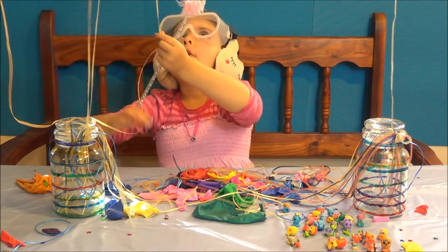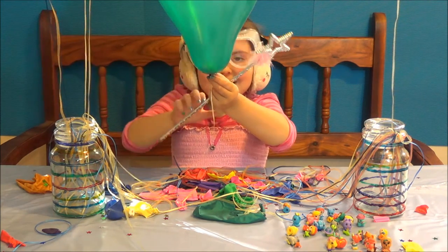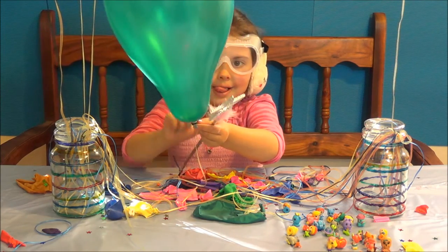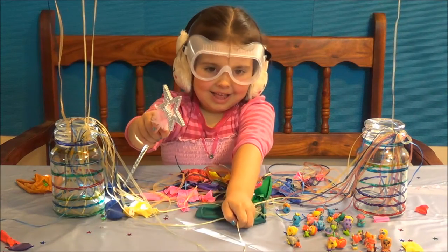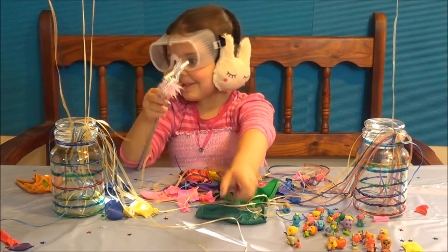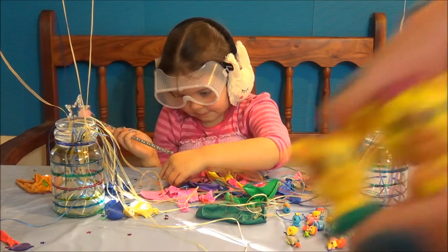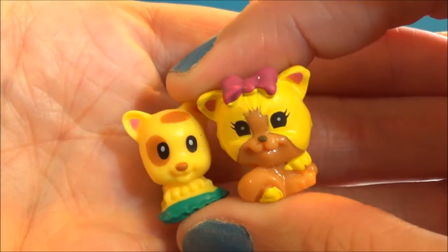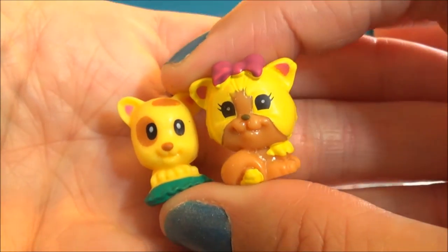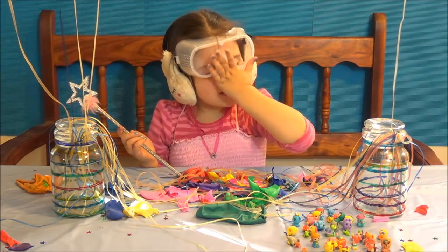Okay, which one next? What is that? Ooh. Where is the kitty? I think it's kitty cats. Let's see. That was a loud pop. Oh, it's two kitty cats. A mommy and a baby kitty cat. Oh, so cute. The baby's got a little green pillow and the mommy's got a purple bow. Meow, meow, meow.